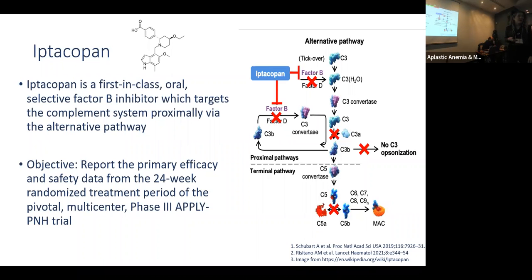And then the last one I thought I'd bring up, so there's factor D inhibitors and factor B inhibitors. There's so many exciting things to talk about, but I had to talk about something oral. So this was also presented at our annual hematology conference in December. Iptacopan is a factor B inhibitor. So this is an oral drug that actually acts, again, in the proximal part of the pathway.